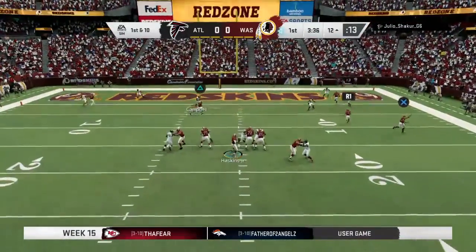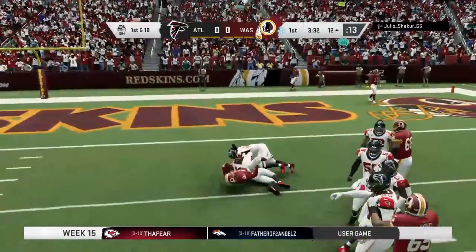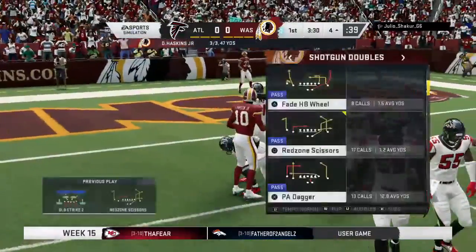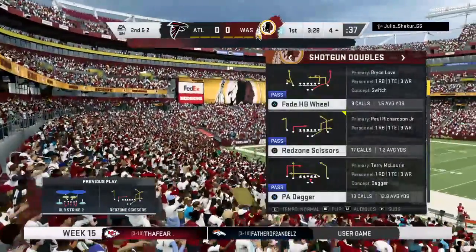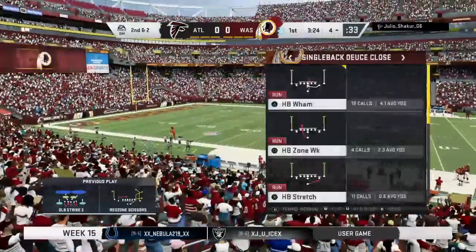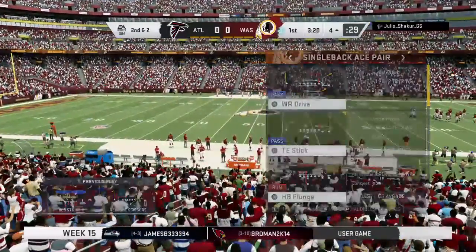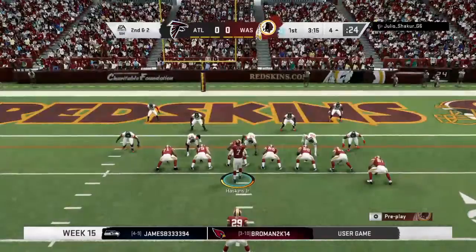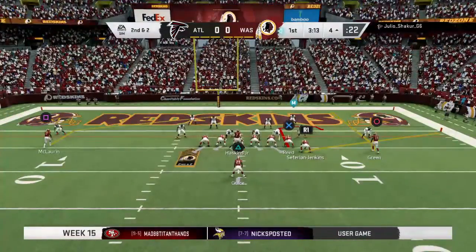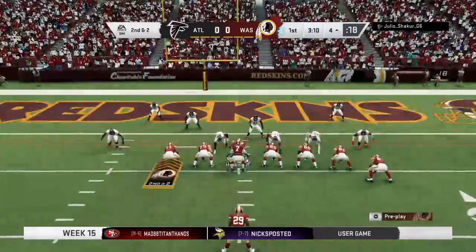On 1st and 10, it's Haskins. Complete. Richardson has it. And they'll get him down after a pickup of 8. 2nd and 2. One thing I can say pretty safely, that route is not called if you don't have a guy who can throw the ball and put some mustard on it. Because if you're going to lollipop it in the middle of the field, bad things usually happen. It takes a strong-arm guy who can rifle it in there, and they were able to successfully complete that one.